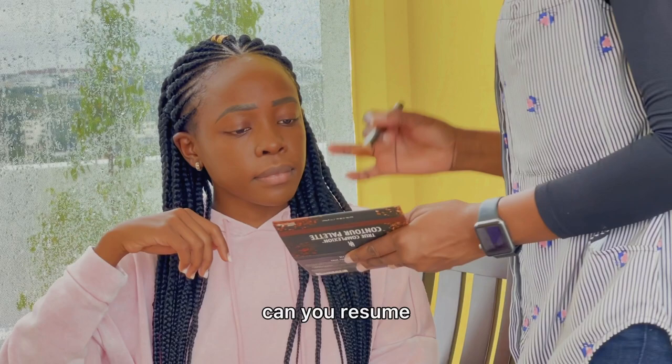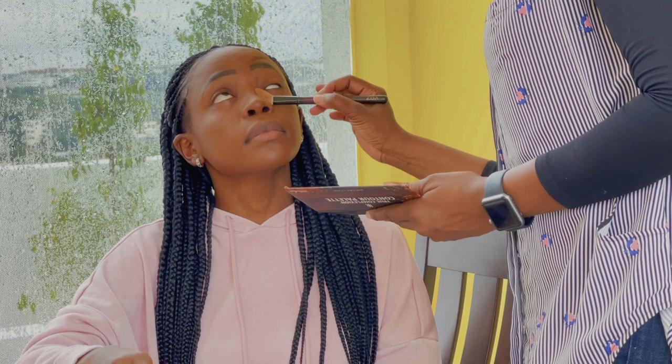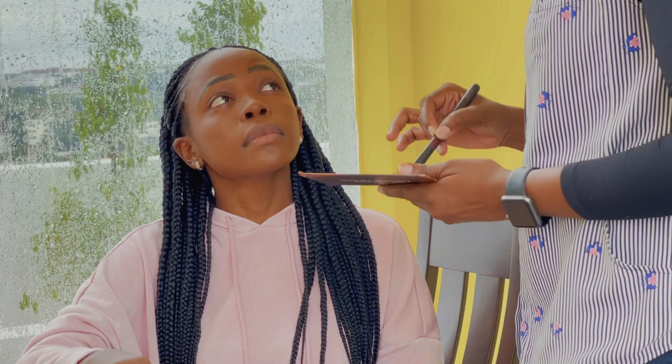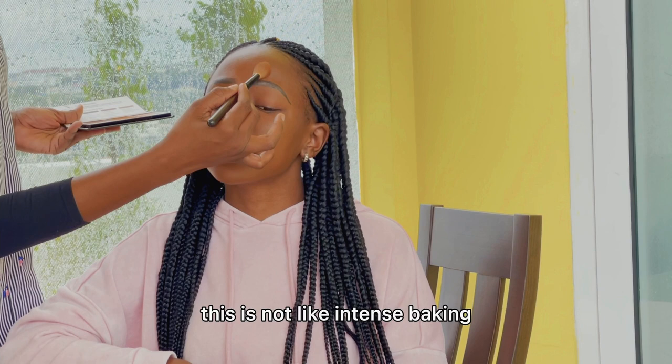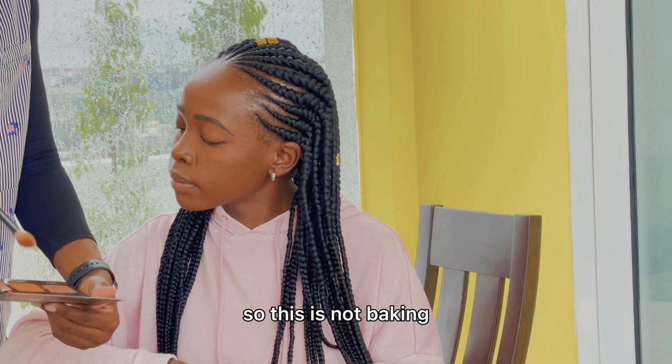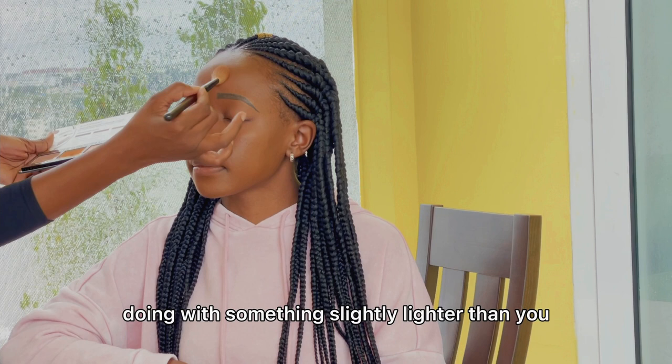Another thing I know you can do for sure is, can you raise it up? So normally, when you apply foundation, you're supposed to set with powder. That helps it stay longer, and then it doesn't crease. So this is like baking. However, this is not an intense baking, because this is very close to your shade. Baking is when you use something slightly lighter than you for the purpose of highlighting your face.